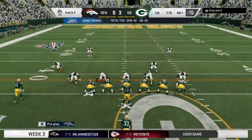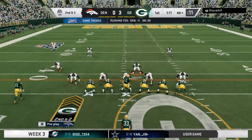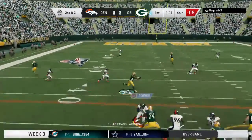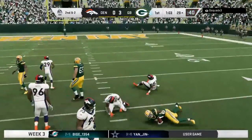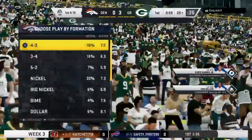8 yards the gain on that last run. Here's 2nd and a couple. Go to 50. Hey, you block over here. Now it's Rodgers. He gets this to Devontae Adams, and he's taken down inside the 30. Give him 15 there, and the Packers have a first.